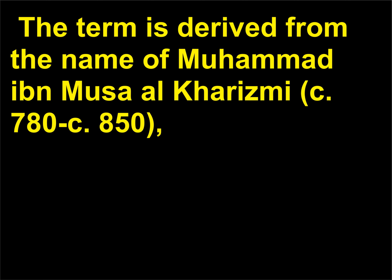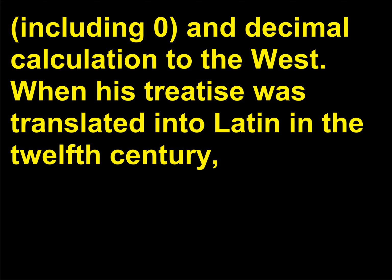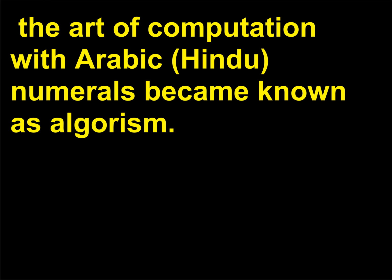The term is derived from the name of Muhammad ibn Musa al-Khwarizmi, c. 780-c. 850, a Baghdad mathematician who introduced Hindu numerals, including zero and decimal calculation, to the West, when his treatise was translated into Latin in the 12th century. The art of computation with Arabic, Hindu numerals became known as algorism.